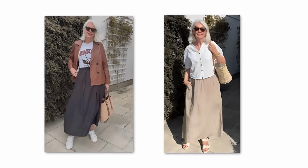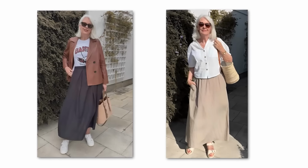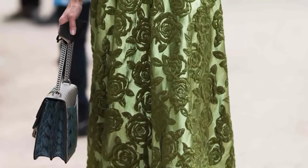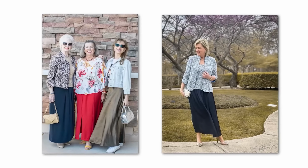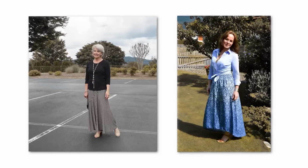The elegant maxi skirt has structure. Look for styles with a defined waistline, maybe a subtle A-line shape, or even a wrap style that creates curves where you want them. The fabric should have enough weight to drape beautifully without clinging. Consider side slits or subtle fit details that give movement and visual interest.